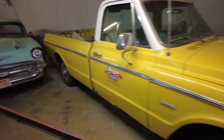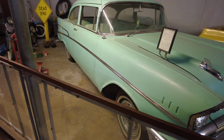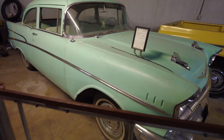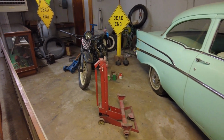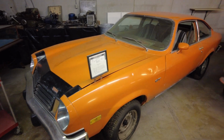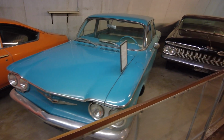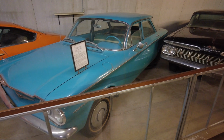See, a 1970 Chevy truck. A 1957 Chevy Model 110. Okay, here's the Vega, 1974. I used to drive a 1976 Astre, which was the Pontiac version of the Vega. Actually, it was a very good car. I mean, it was a good car when they stopped making the aluminum engines.